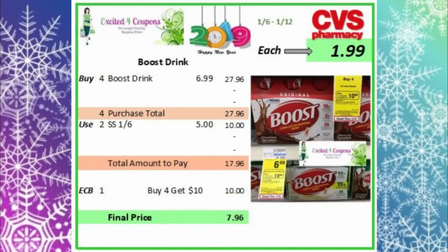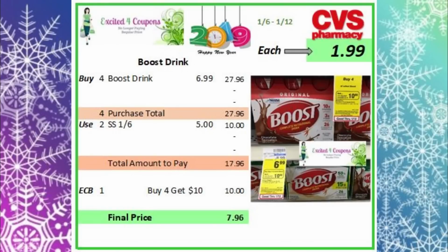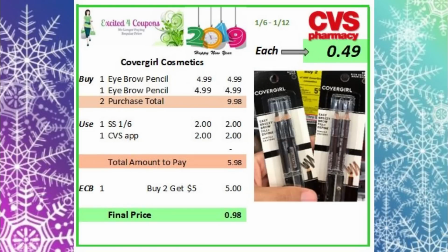Another great deal we're going to be getting is Boost. They're going to be on special for $6.99. There's going to be a coupon on the Smart Stores that you could use 2 of, which is going to deduct $10 total. So from $27.96, you pay $17.96. But at the end of that receipt, you're going to get 10 ECB when you buy 4 items, making it just $1.99. But be on the lookout because sometimes we do get CRTs for Boost drink, and it will make it an even better deal actually.